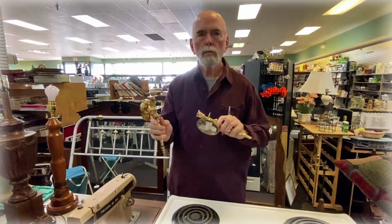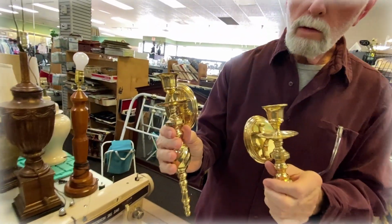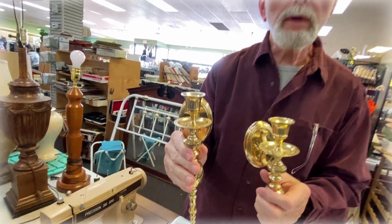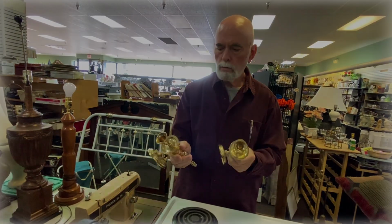What did you find, Mark? A pair of brass sconces. They look to be in pretty good condition. They went $3? $3 for the pair. Okay, we'll do those. Good find.